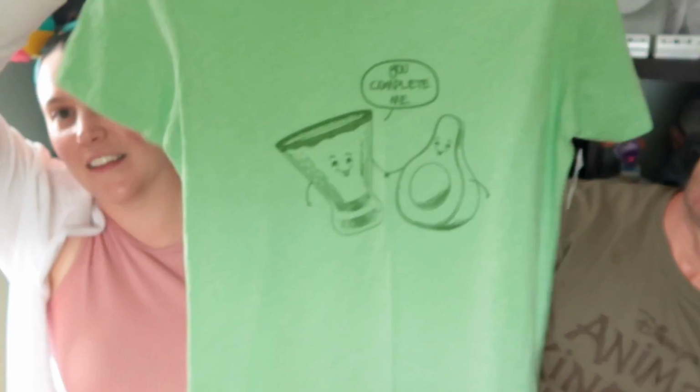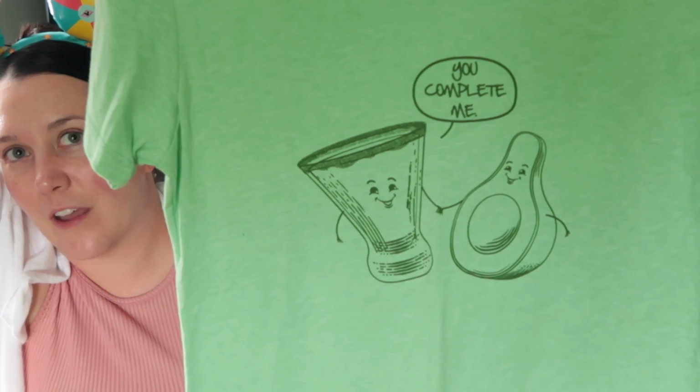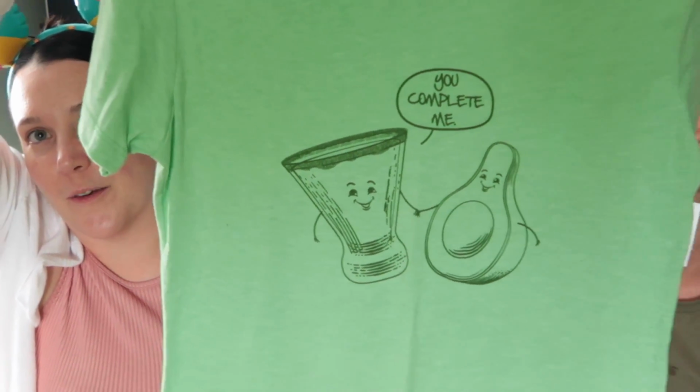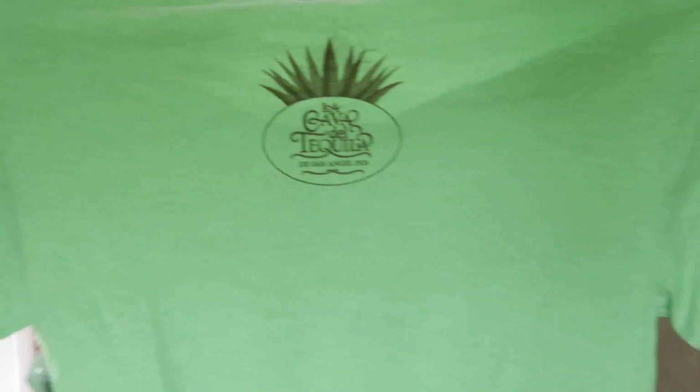Interesting. While we were there, Mike suggested that I start collecting shirts from each of the countries. So I started on this trip and I got a shirt from the Mexico Pavilion. It says, "You complete me," and it's half of an avocado and a margarita. You'll see in the vlog that I got the avocado margarita from La Cava, and it says that on the back.